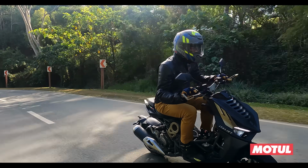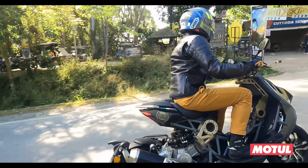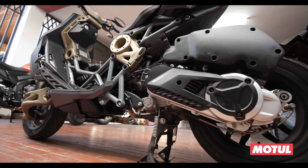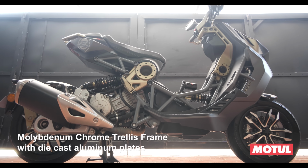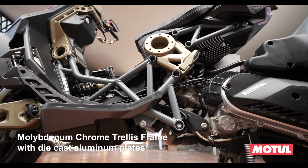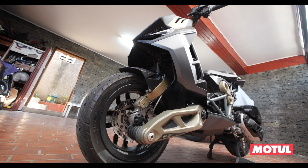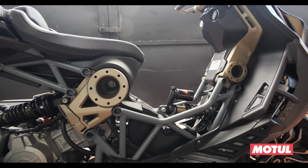What we have is the limited edition, one of only 499 made worldwide. As you see, we have a numbered plate and Brembo brakes. Apart from that, it has what the standard has. Of course, what pops out immediately is the molybdenum chrome trellis frame with die-cast aluminum plates. Simply beautiful with a lot of function behind it. And when you ride it, you'll know what I mean. Such a solid, sturdy frame.